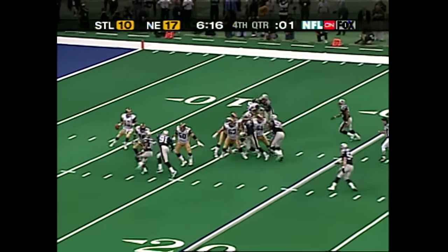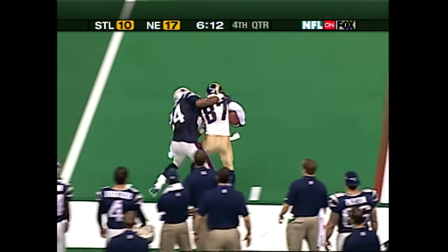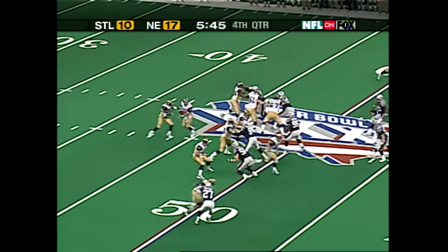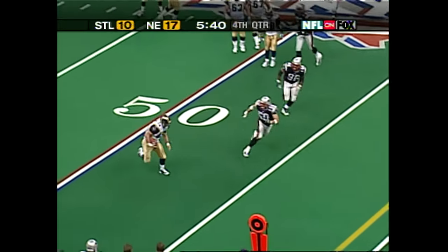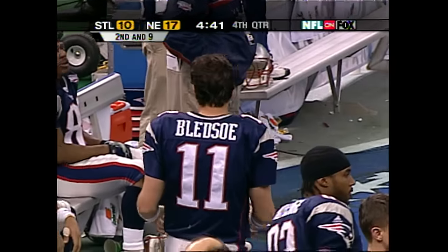Patriots. Here comes a safety blitz. Warner throws, has a man open. It's Ricky Prohl. Kurt Warner's been hit 11 times. Looking, looking. Gets it outside to Robinson. And there's Drew Bledsoe getting loose.